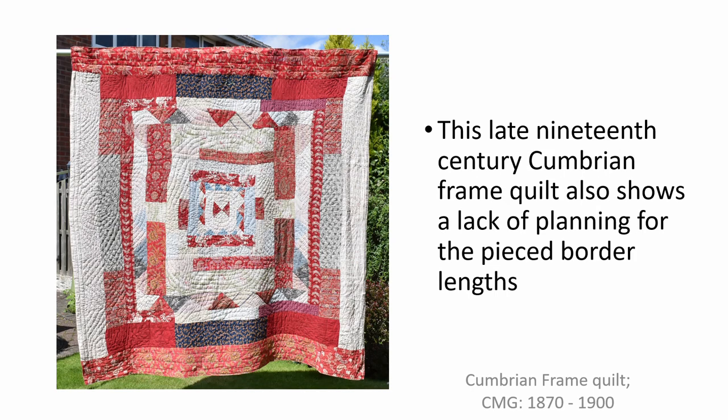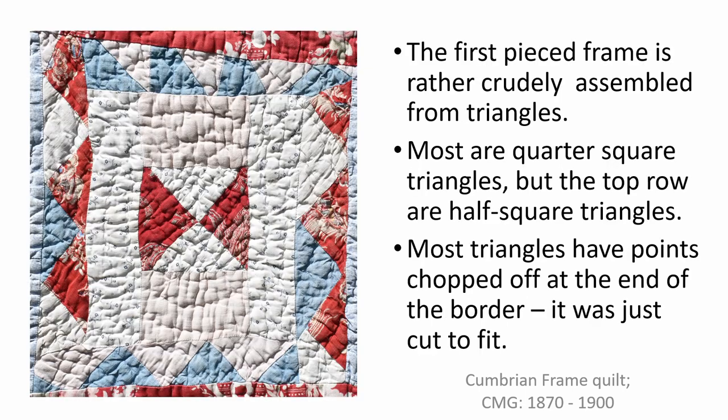This late 19th century Cumbrian frame quilt also shows a lack of planning for the pieced border lengths. The first pieced frame is rather crudely assembled from triangles. Most of these triangles have points cut off at the end of the border. It was clearly just cut to fit.